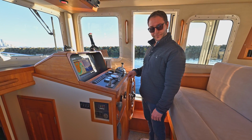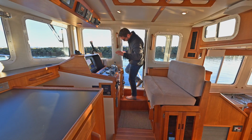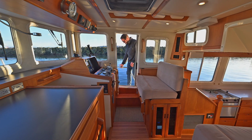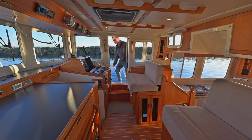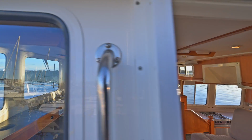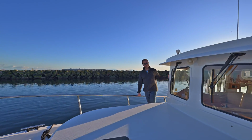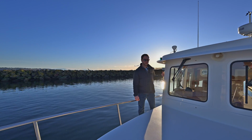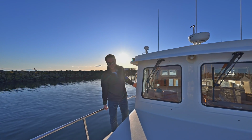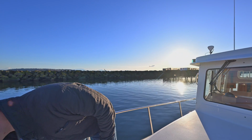And as we move forward, you'll notice that there's two sliding doors on either side of the boat. There's really convenient handholds and stanchions down low so you feel secure. And then you also have handholds up top here on both sides. Then as you move forward, you have additional handholds on either side of the boat as well. So you always feel secure when you're moving forward in order to get to the anchor or whatever else you need to do up here.